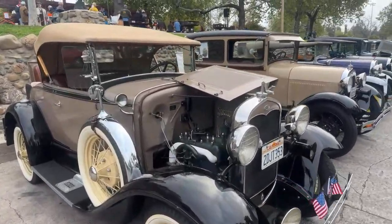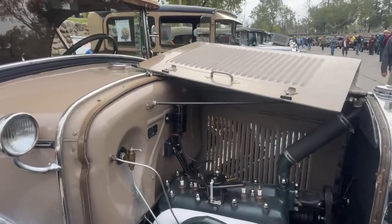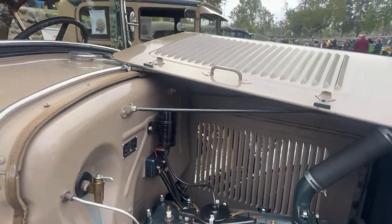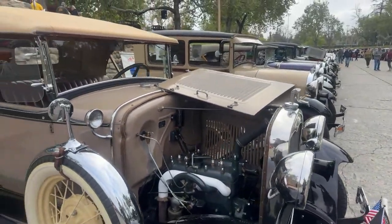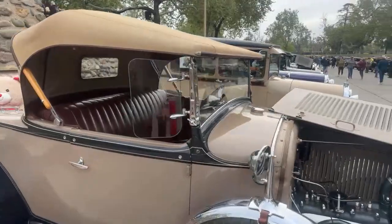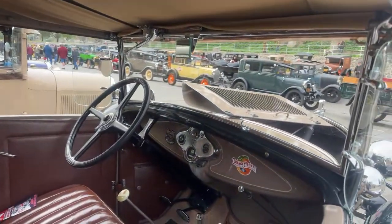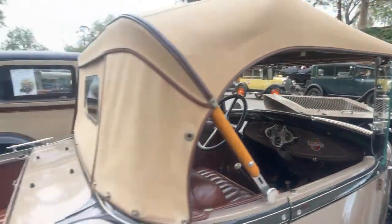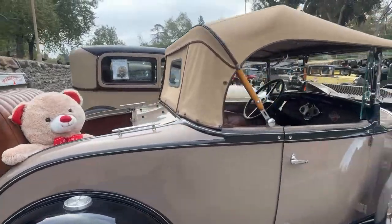So here's a Model A. It's got what looks like a stock banger engine. See the ignition comes through. I have to get a lot of video of this stuff so that way I know what I'm doing when I take apart my Model A that I have in the garage. Look at that rumble seat.